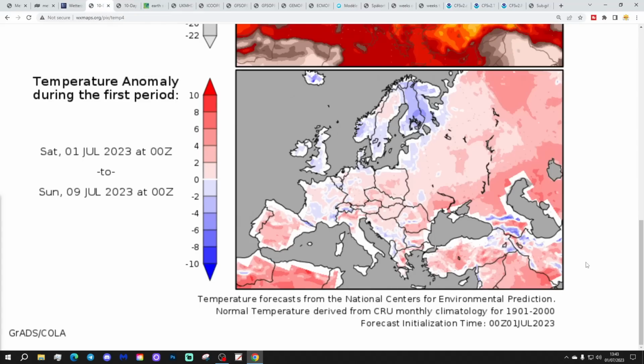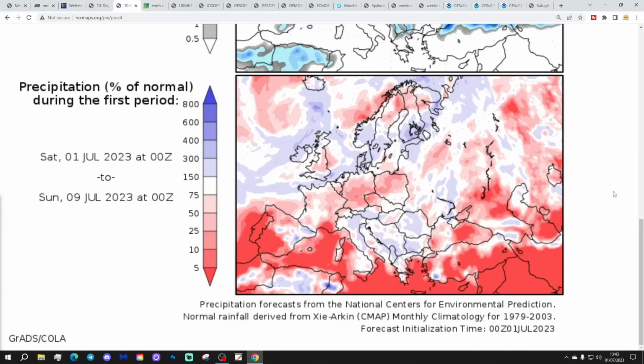Temperature anomalies from the 1st to the 9th of July coming out around or a little bit below average. And precipitation anomalies from the 1st to the 9th of July: wetter than average in the far south, southeast and to the northwest, and drier than average through the central swathe of the country.